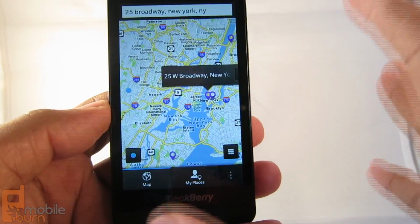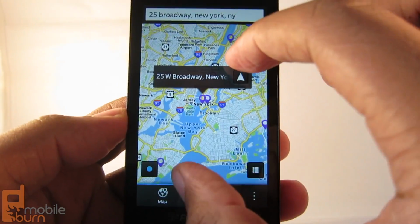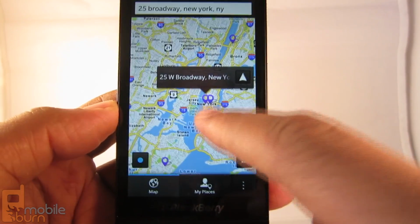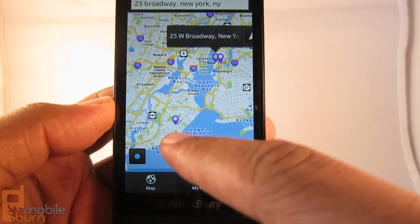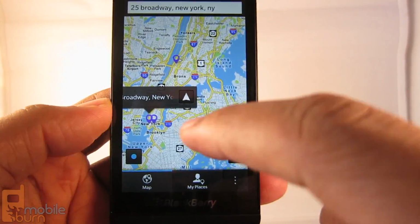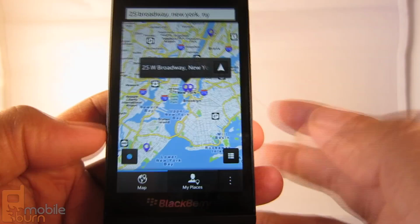The maps itself are another issue. They're not the greatest option out there. They tend to find addresses pretty well, but the little things like when I searched for 25 West Broadway, that gave me an option of navigating to it. But because of that, it also showed me 25 West Broadway in all these cities in New Jersey. Well, that's not where I wanted to go. I typed Broadway, New York, New York. Just show me that address. Why bring up all this other stuff? So there's some little issues like that in the software.